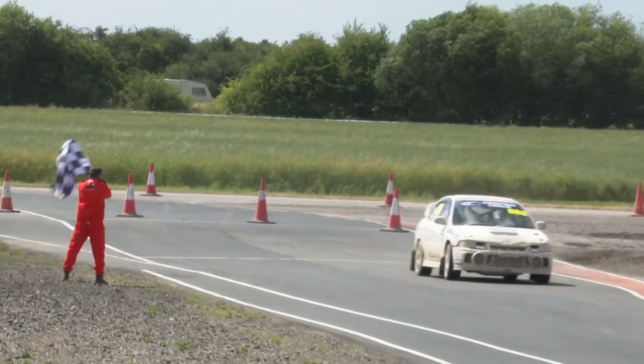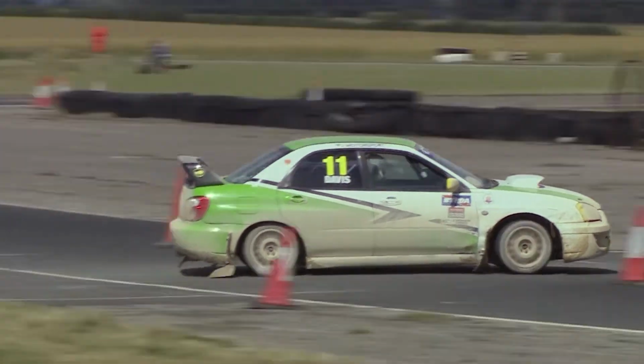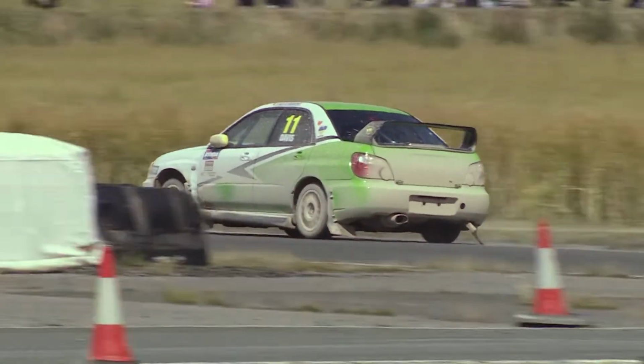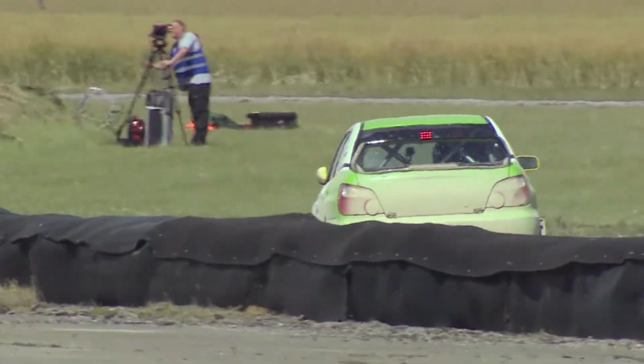Takes the checkered flag, another win for the Mitsubishi. Certainly breaking the dominance of the Subarus in this category over the last few years. It's going to be Paul Davis, the only other runner home, in second place, having dropped back in the closing stages.